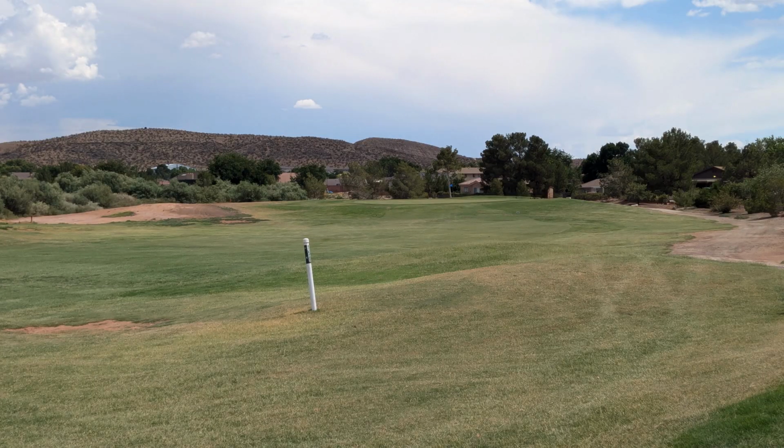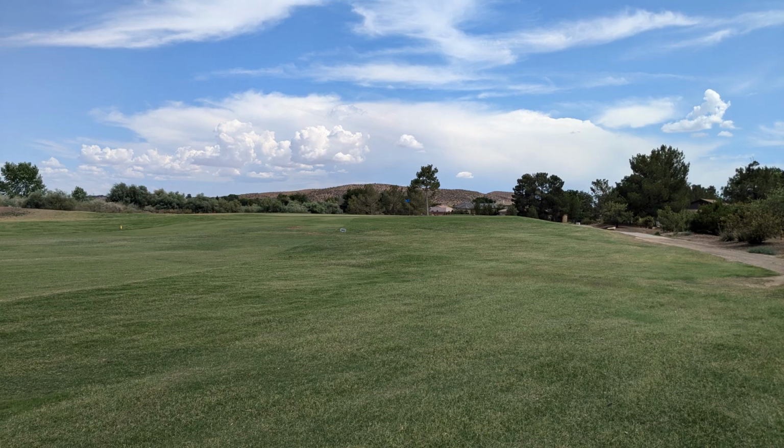You don't play on the right side of the lake, but you play on the left side. So this part of the course runs clockwise down around this lake and then up a hill to the left and then back down the side that you see over there where all the dirt is.